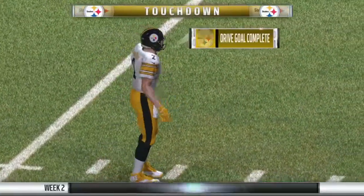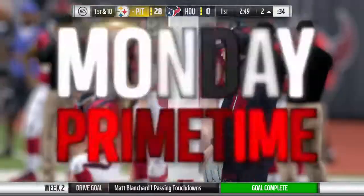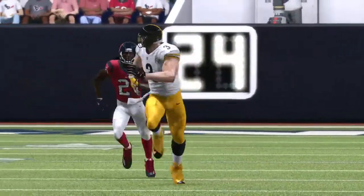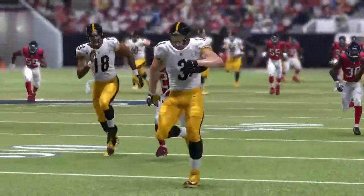Touchdown, Pittsburgh. A big play there, 79 yards. And the Steelers are going to add on to their lead. And when a Hail Mary is completed for a touchdown pass like that, I think any defensive coordinator just puts their face right into their hands.